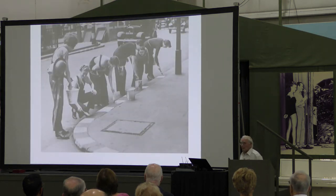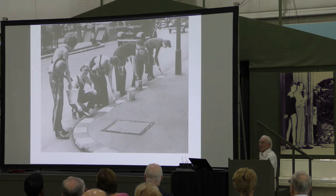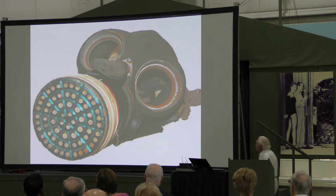Because of the blackout, and all the street lights were put out, we had to whitewash the pavements at street corners with black and white so that people had a better sight of the curb and so there weren't too many people falling over the curb.